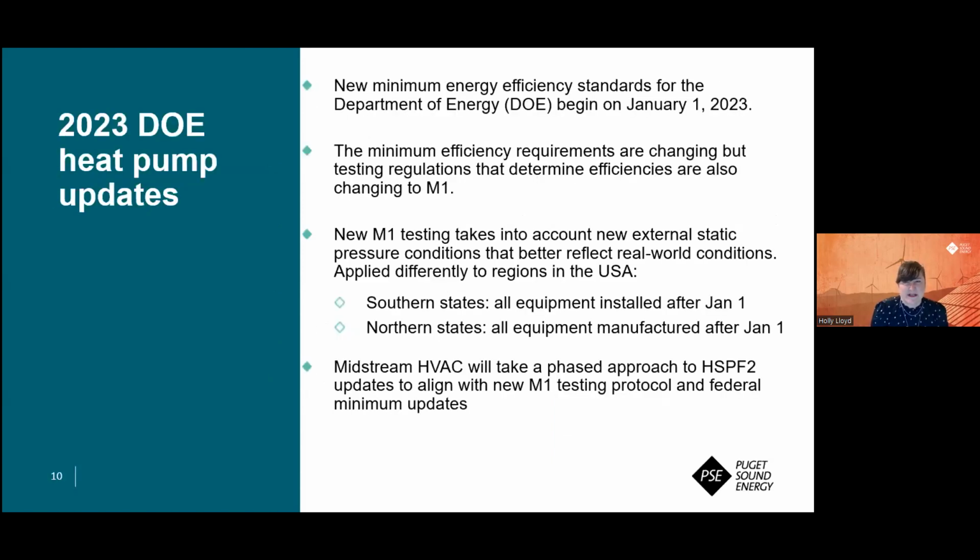The Department of Energy issued new efficiency standards as of January 1st of 2023, and the minimum efficiency requirements changed, but the testing regulations also changed. So this has resulted in us having this new HSPF2 factor, and we'll get into what that means in a little bit. The new M1 test takes into account new external static pressure conditions that will mirror real world conditions, whereas the original test they feel was a laboratory result and wasn't necessarily saving exactly what was resulting in the lab. So this test is meant to reset that so that it actually is what the customer is going to see and save. It's being implemented differently across the US.